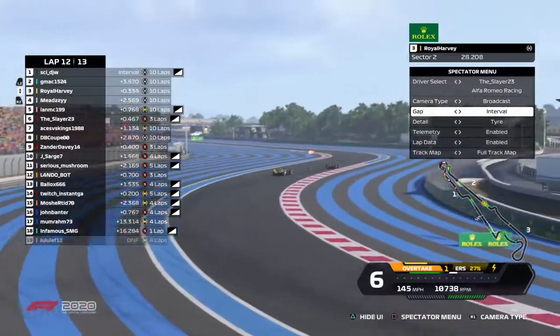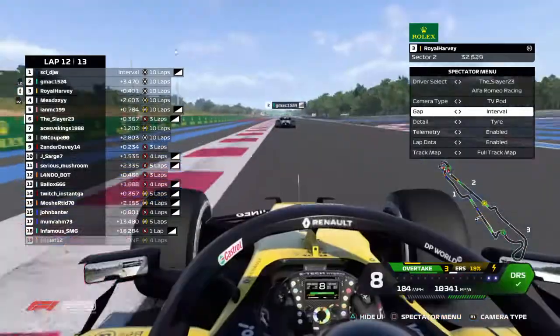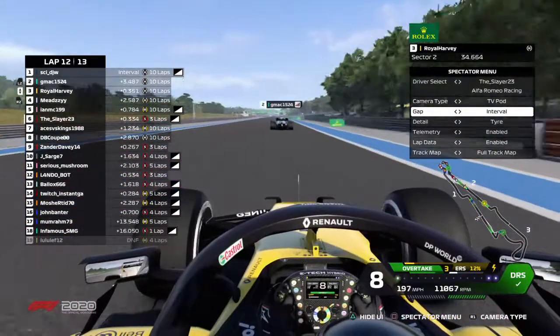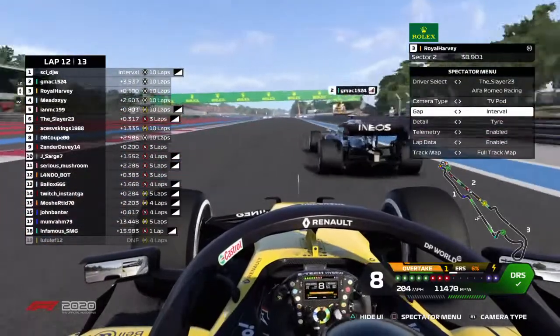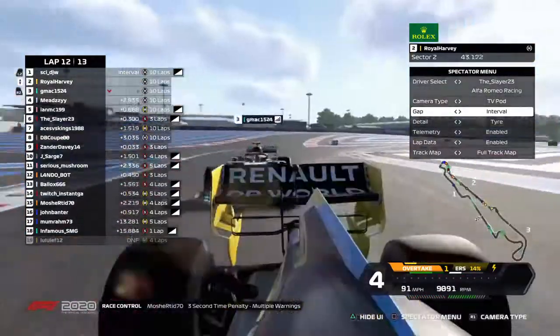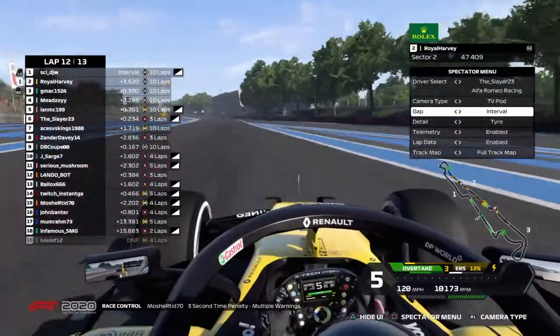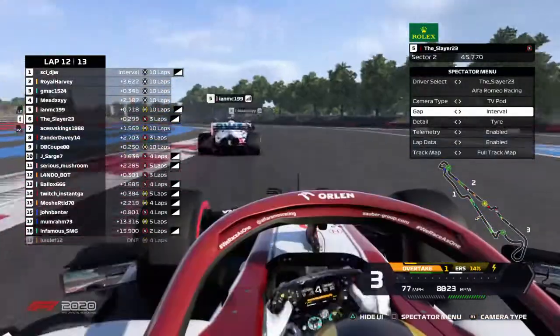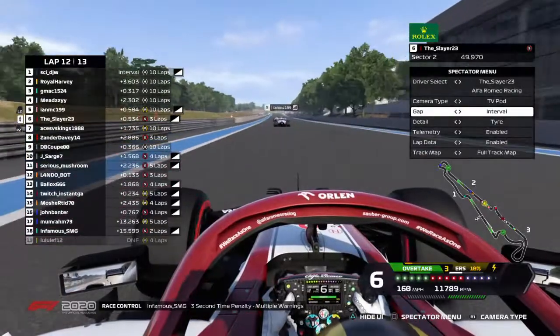So a few battles going on near the top of the points at the moment, and GMAC defending hard from Harvey, trying to preserve his P2, weaving left and right, but Harvey's still able to go down the inside, and GMAC gives that up. So Harvey again into P2 for the second consecutive race.